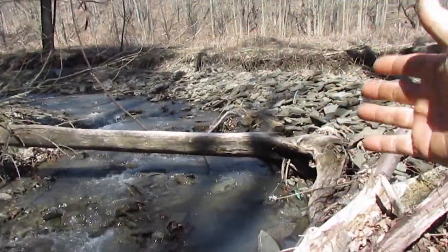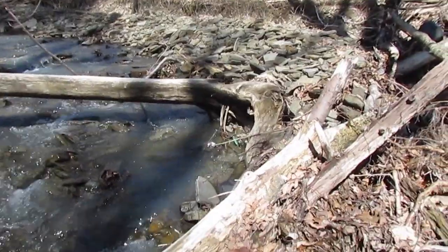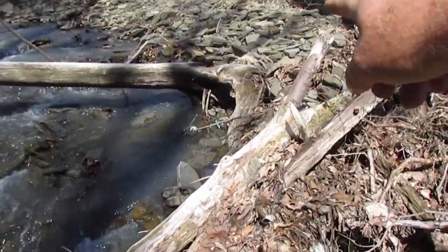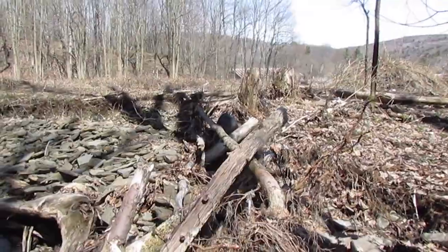So this old black locust was already fallen down there. There's quite a bit of garbage, you know, intermeshed with all of this, that a lot of it we wouldn't be able to get out, you know. I'll try and pull that tire out though.